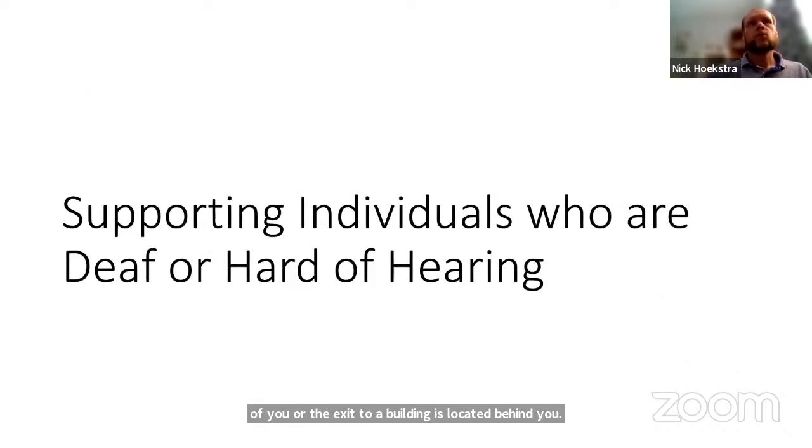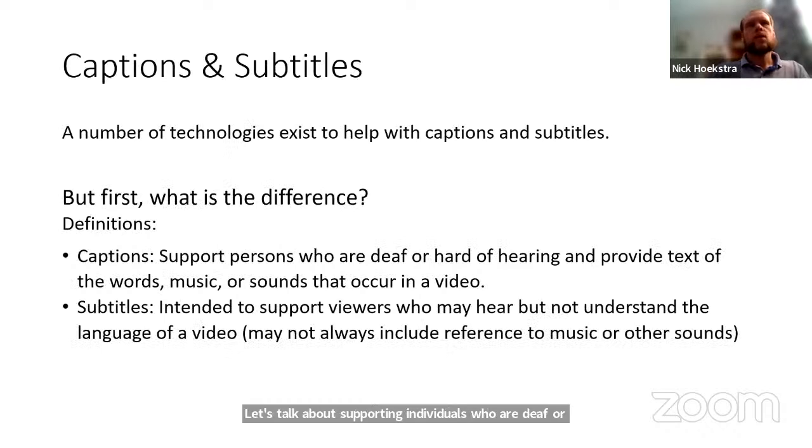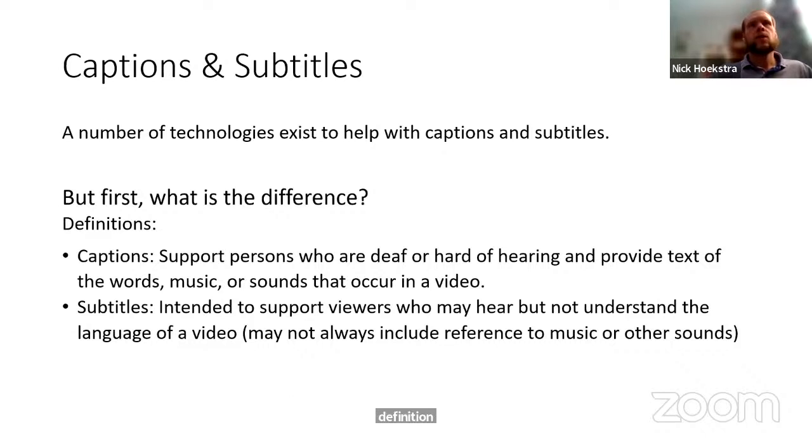Let's talk about supporting individuals who are deaf or hard of hearing. Captions and subtitles, I don't think, are a surprise to anyone, but quickly, the definition. Captions are typically inclusive of the music or sounds that are in an environment. So not only does it provide the text of dialogue, but it will also provide the text of music or other sounds that a deaf or hard of hearing person might not pick up on. Subtitles, on the other hand, focus more on just the dialogue or spoken words in a video, and therefore don't necessarily include music or sound effects.